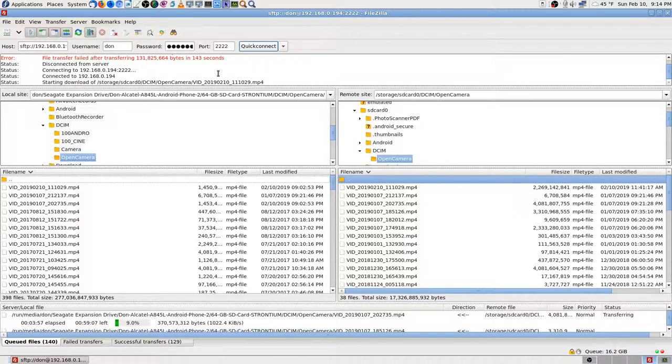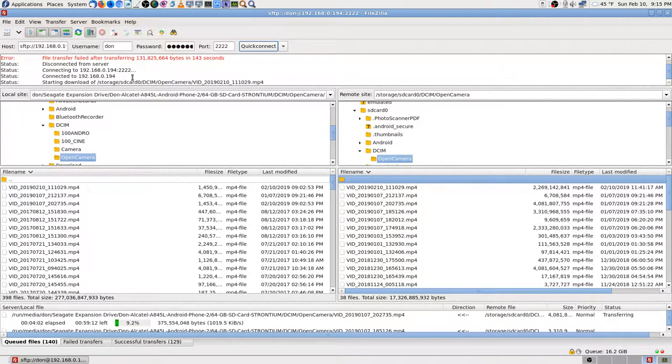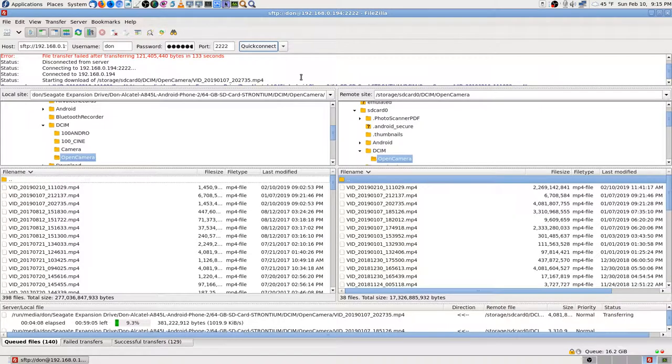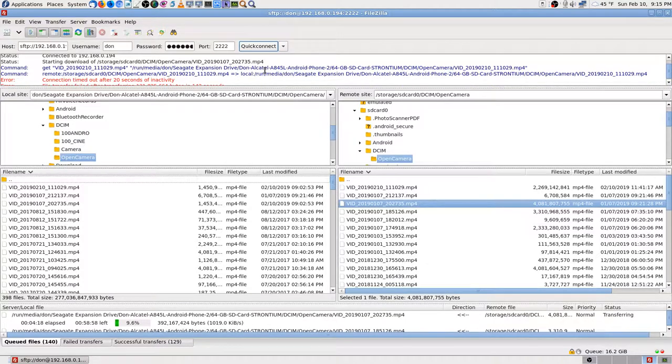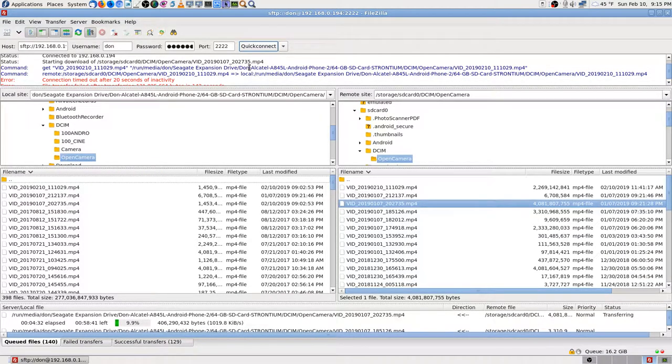And then, what else was it trying to copy? I think it failed too. 029, where's the other one? I think they're failing. Yeah, 202735 down here. It was doing that one, and then it failed. It thinks it's inactivity, but it's not inactivity. It's working away, copying it. Oh, that's a different file. So maybe 202735 actually worked. Yeah, I guess it did.